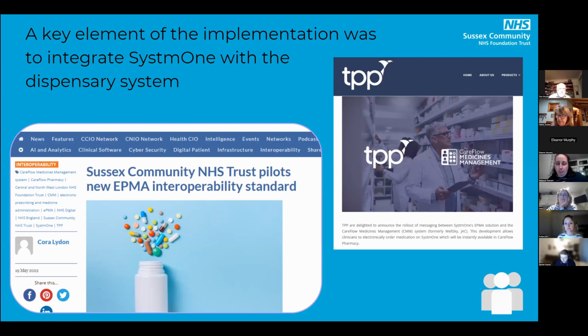Thanks, Rebecca. Yeah, I mean, the story could take days to explain, but I'll try and run through it in a slightly shorter time than that. So I guess the most important thing is that this was a first of kind integration for both these suppliers. While our pharmacy stock control system, which was Careflow Medicines Management, had already done some interoperability work with some other EPMA providers, this work was the first of kind with TPP System 1.